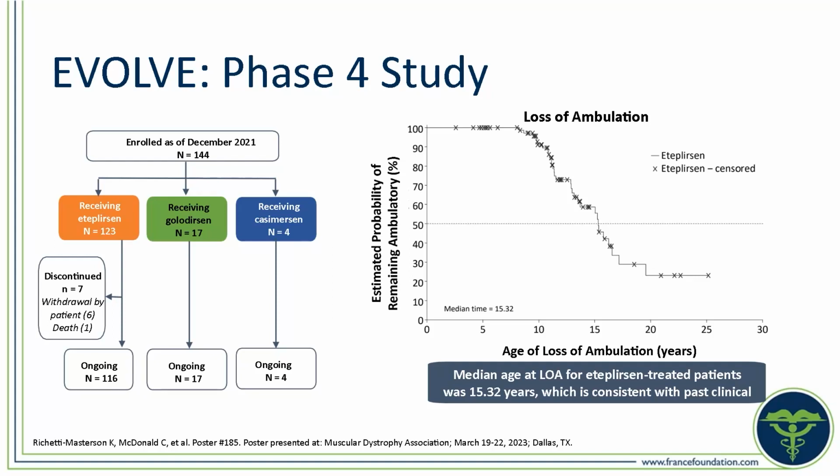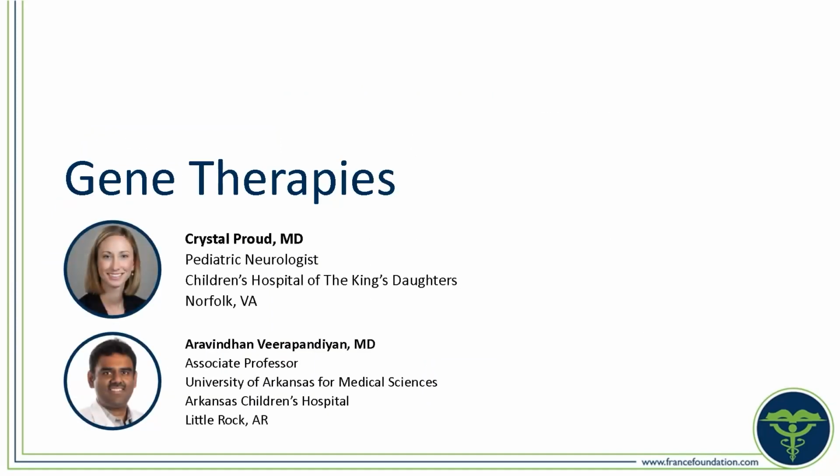So the registry data, again, is looking very favorable in terms of these exon skipping drugs having a significant clinical benefit in terms of disease progression and age to loss of ambulation in Duchenne muscular dystrophy. Now let's transition to a discussion of gene transfer therapies.